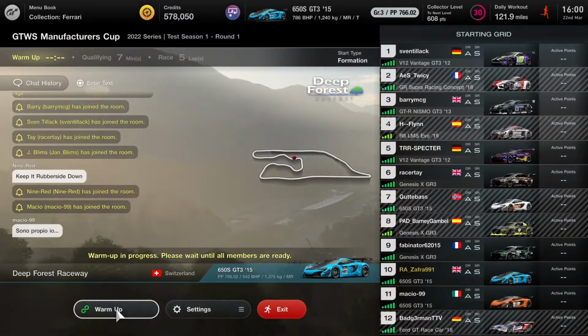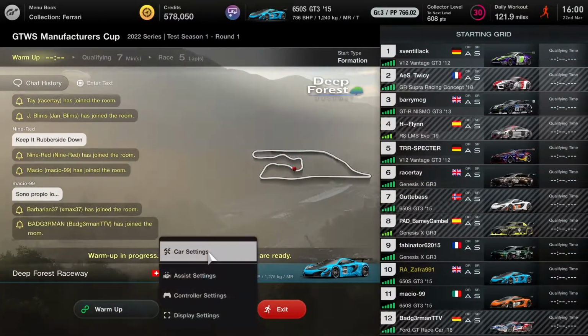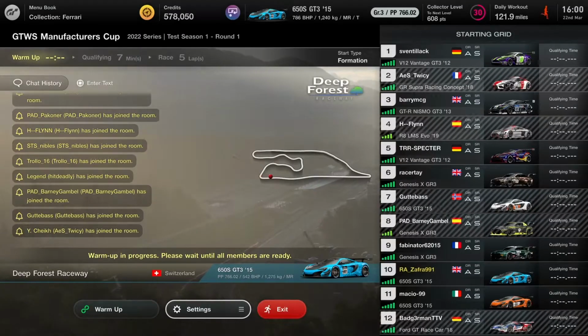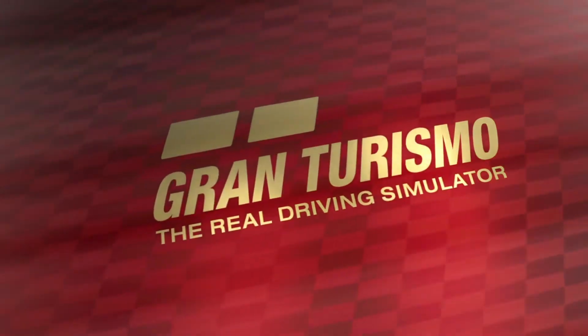It's your boy Jack, Zafra991, and what I've got for you today is the Manufacturers Cup. You can see we're in the McLaren, bop on. We can't really change any settings here, so we're going to go straight into the qualifier.